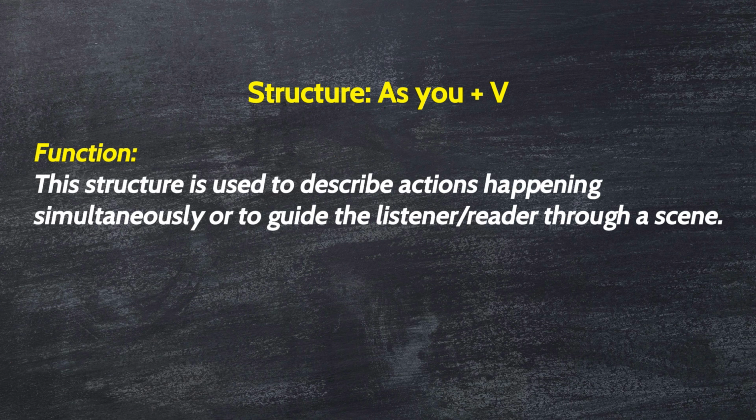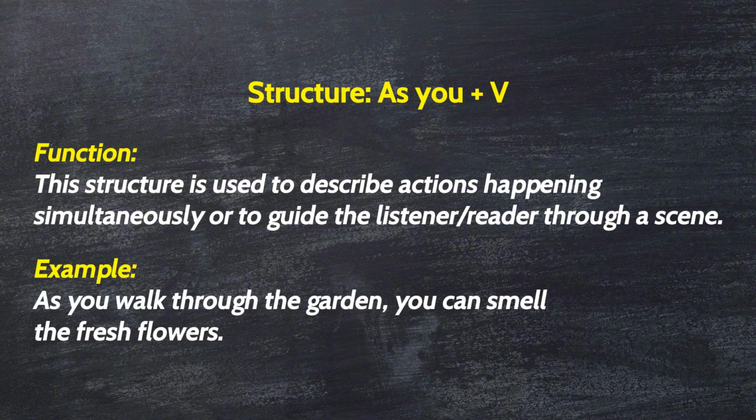Structure: as S plus V. This structure is used to describe actions happening simultaneously or to guide the listener or reader through a scene. Example: as you walk through the garden, you can smell the fresh flowers.